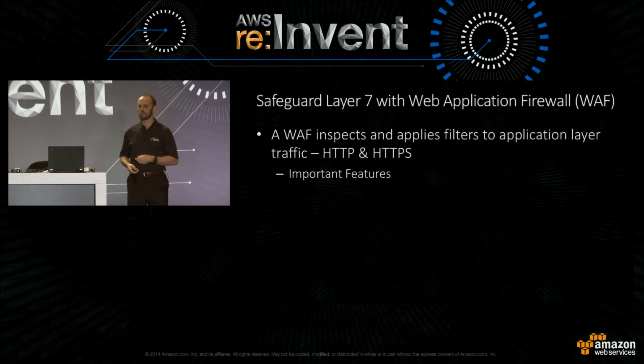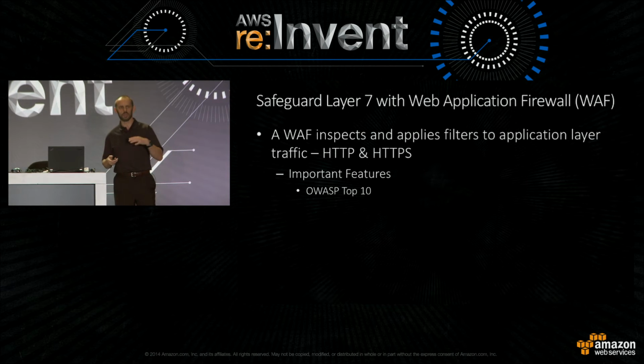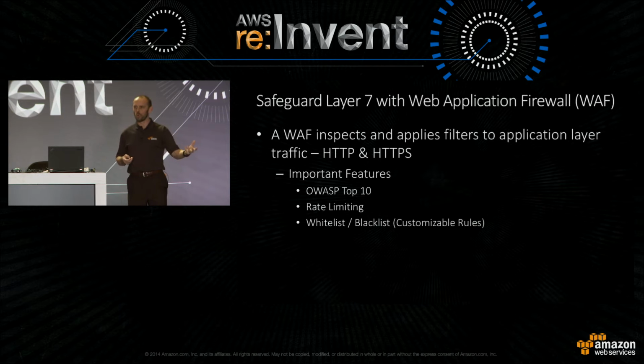One way of doing this is by using a web application firewall. Now, a web application firewall is predominantly a security device. So one of the foremost things that you want is the OWASP top 10, your vulnerability scanners, your ability to eliminate cross-site scripting. So that's kind of table stakes. Other things you want are the ability to rate limit, blacklist. Some applications, you know who the good actors are, you know who the bad actors are. Take that off the table by blacklisting them and whitelisting them.